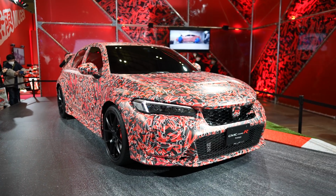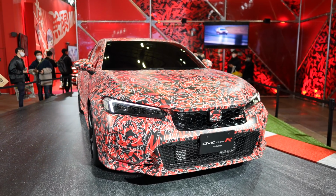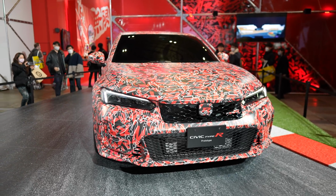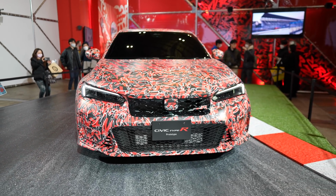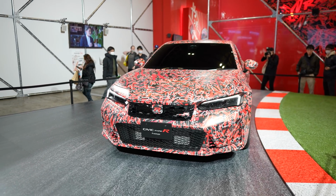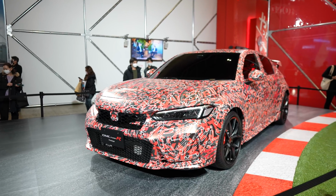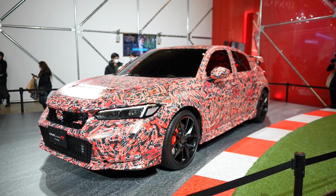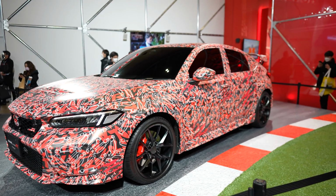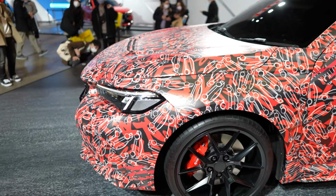I don't know why it's camouflaged. I was talking about this earlier. If you're gonna show it, just show it, I think. But anyway, it's cool. I can see that, like we talked about all day, automobile designers now are making an effort to simplify things. Obviously, the last Type R is a really aggressive, kind of crazy design. As cool as it is, this is gonna be a lot more simple, clean.